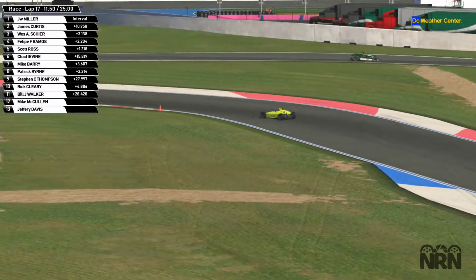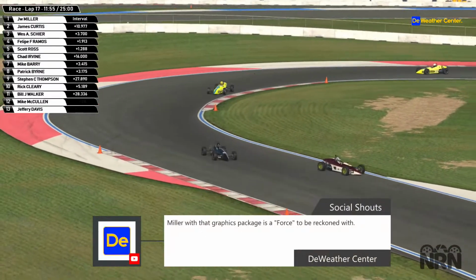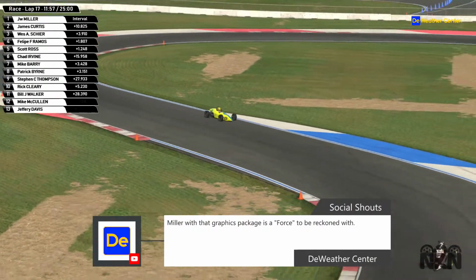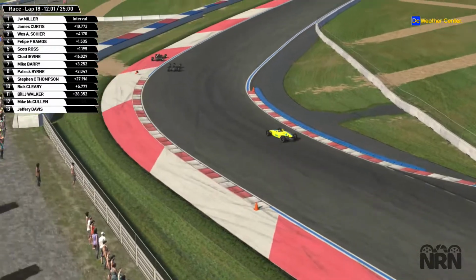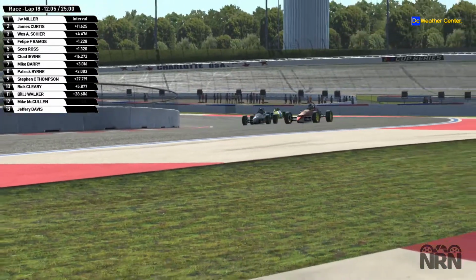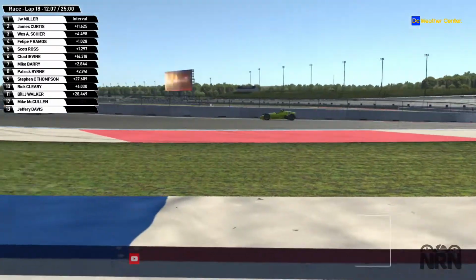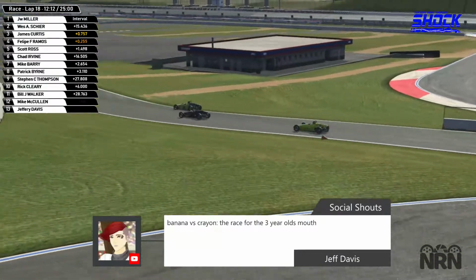I see what you did here. The Weather Center checking in. This has got to be Clark commenting. Miller with that graphics package is a force to be reckoned with. Throwback to the John Force liveries. Jeff Davis. Fantastic. Banana versus Crayon, the race for the 3-year-old's mouth.